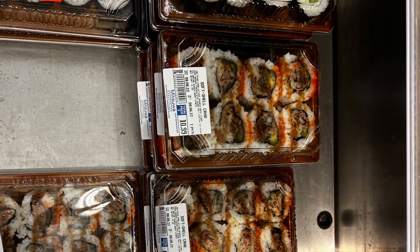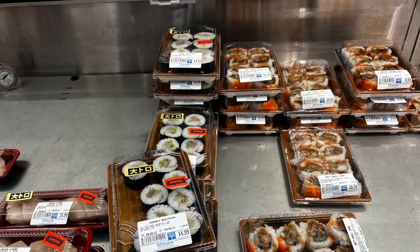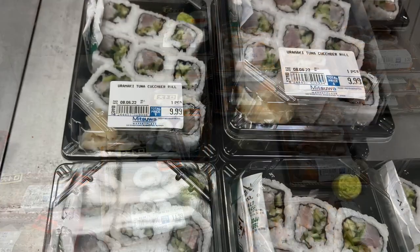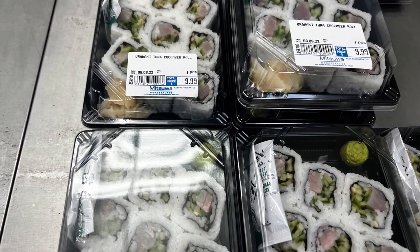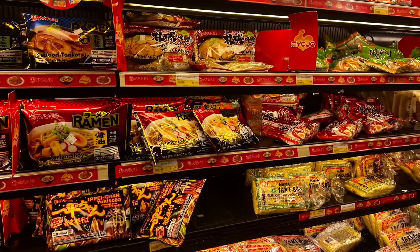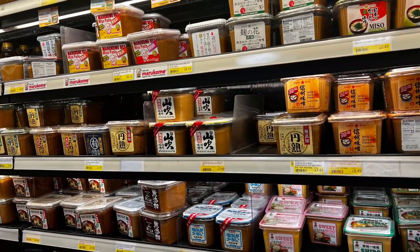Next, we actually got into Mitsuwa, and we were feeling really hungry, so we decided to pick up some food. My sisters and dad got sushi, and I got something else. It's nothing too special, but like any other store, they have ramen, soup, different foods.